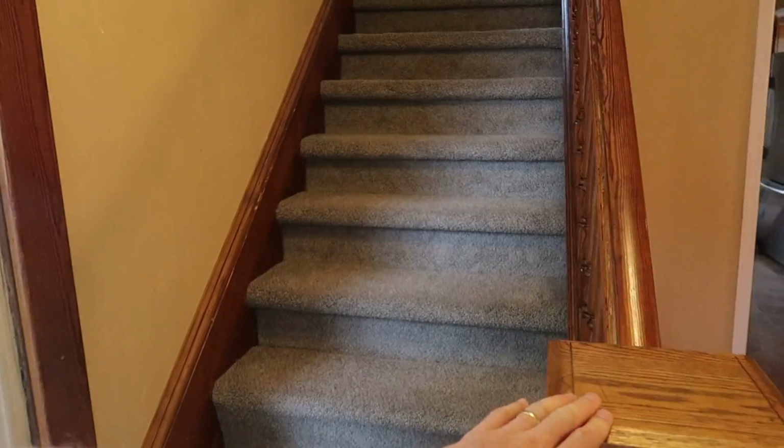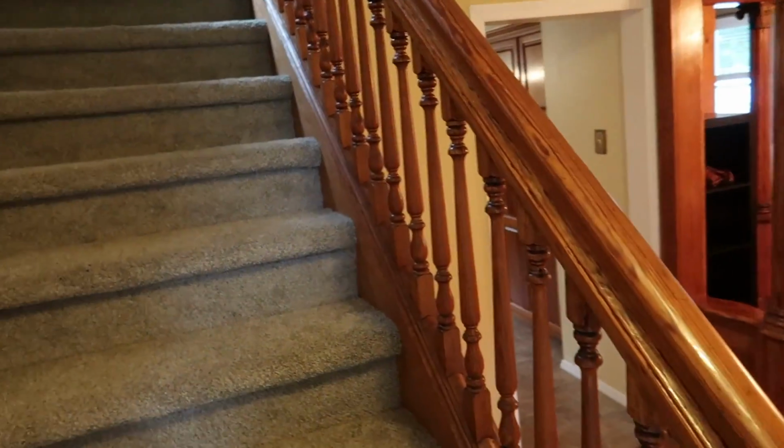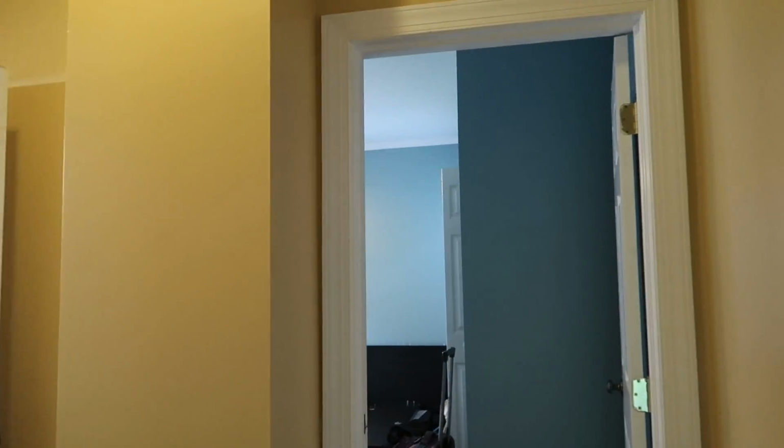Again, I believe this is original wood as well from 1907. Pretty amazing that it's lasted that long. This carpet as well, incredibly soft. Such a soft carpet. I was really pleased with that. And all the paint job here, I haven't painted anything. It was basically move-in ready, which is one of the reasons why I was interested in buying this house, because I didn't have to do anything.